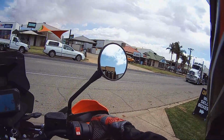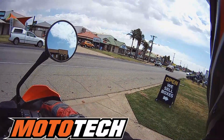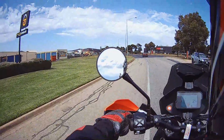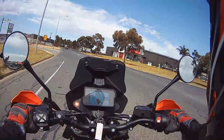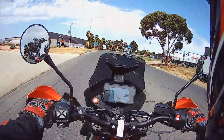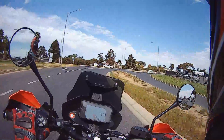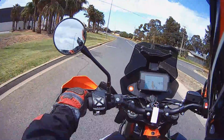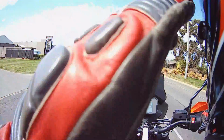Bit of traffic here in Mildura. The kind people at KTM Mildura have offered to let me take it for a bit of a spin. She feels light. First thing I noticed. Get me mirrors done. Feels nice.